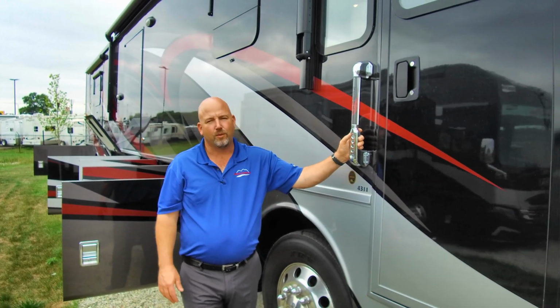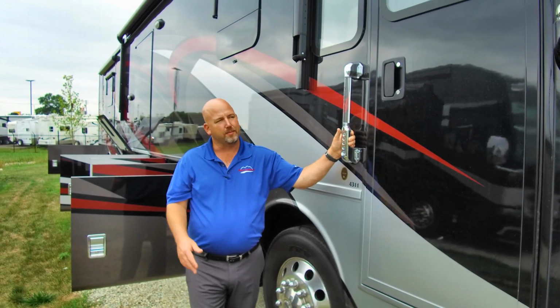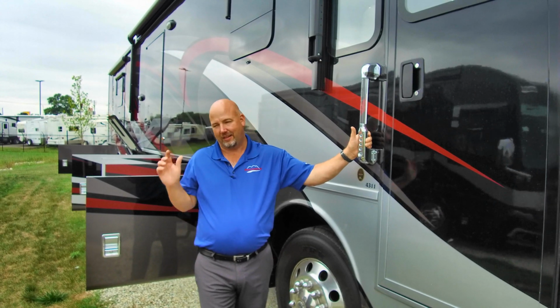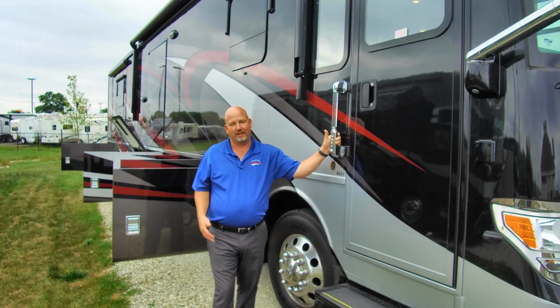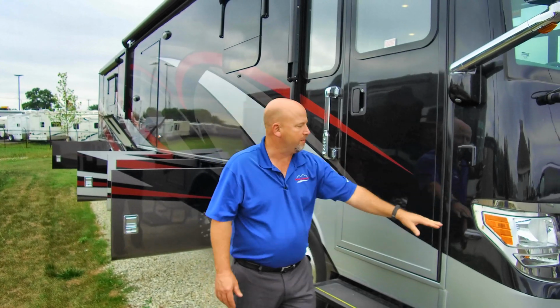You'll get over it. Also, when you walk out of the coach, if you just hold in on the one button, it will lock all of the doors and the compartment doors for you. Again, you don't have to worry about that. Lastly, when you put the coach in drive, it will lock the doors and the compartment doors for you. So, you know, just less steps, which is wonderful. Of course, we do have backup and side cameras on here.